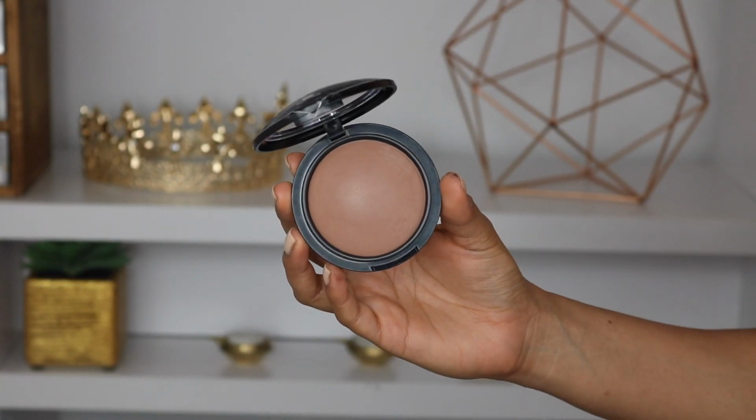But anyway, now let's move on to bronzer, and I'm gonna use the Wet n Wild Photo Focus pressed powder, and I'm using the shade Cocoa, which is such a good neutral bronzer for my skin. And the thing with this bronzer is that it's not too intense at all. You kind of have to build it, but it just looks so natural and beautiful on the skin.